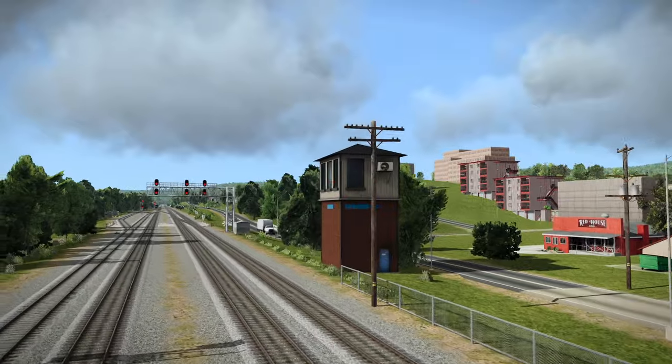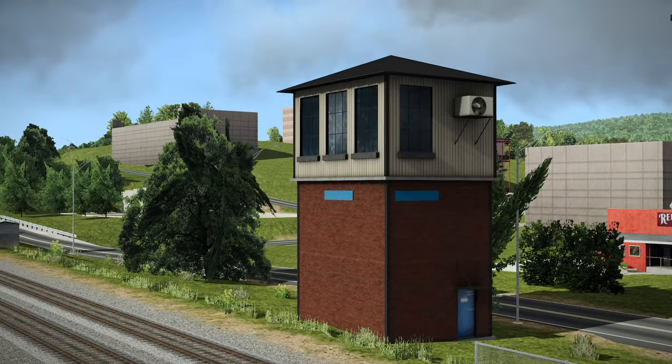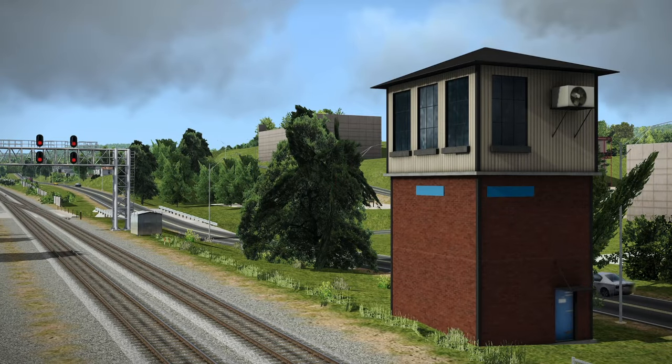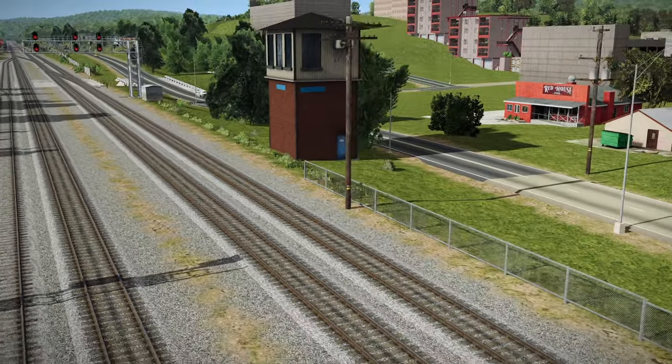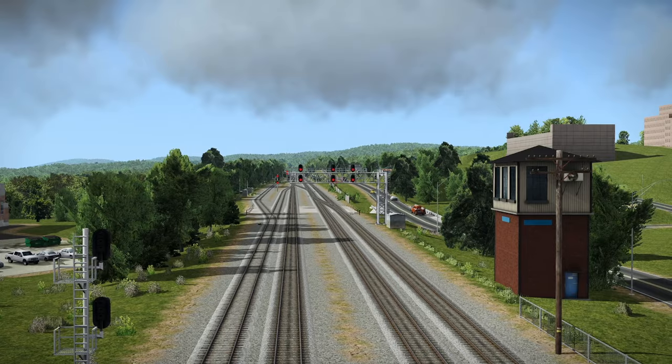Alto Tower, of course. So Alto Tower is present and accounted for. Of course, it does not look 100% like Alto Tower. It's largely the same shape, but it does not have the name on there. Alto Tower was built in like 1915 by the Pennsylvania Railroad and closed back in like 2012, so it no longer did its interlocking duties anymore.